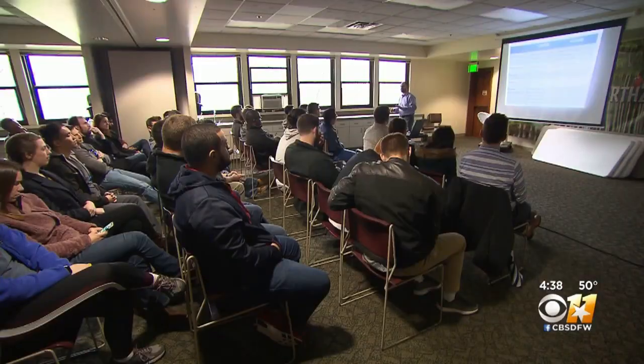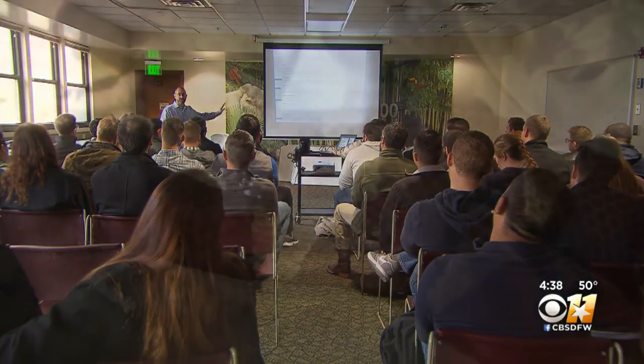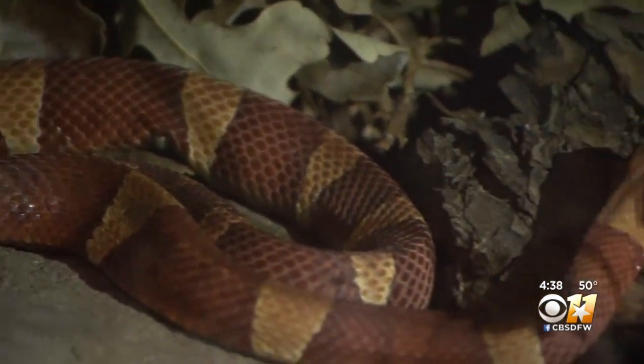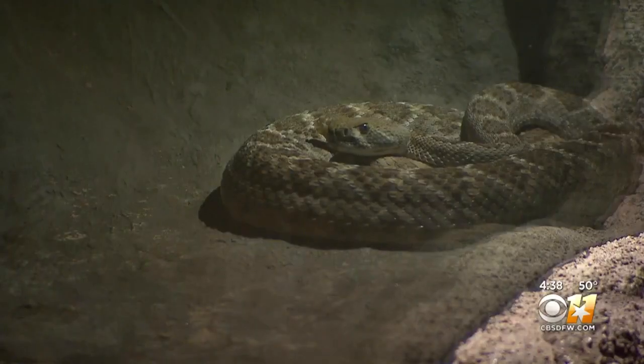Dozens of residents and emergency room physicians from JPS Hospital gathered at the Fort Worth Zoo to talk about snakes, more specifically, how to treat patients bitten by a venomous one. We see mostly copperheads. I would say the vast majority are copperheads. We do see some rattlesnakes.